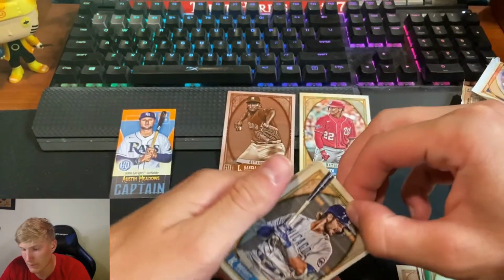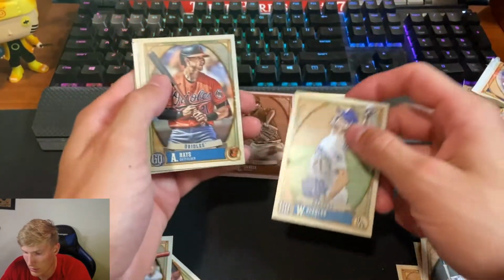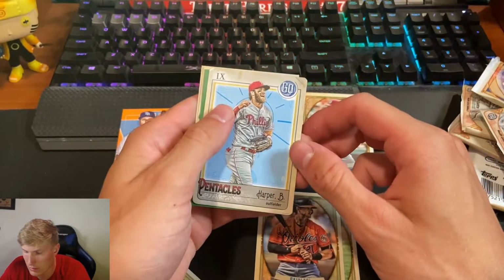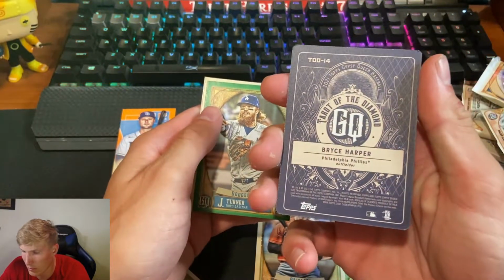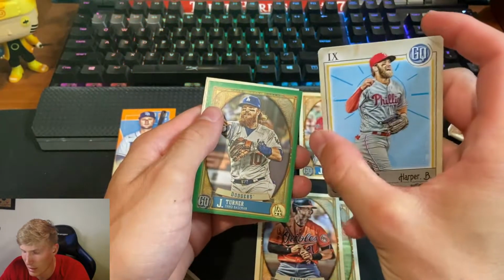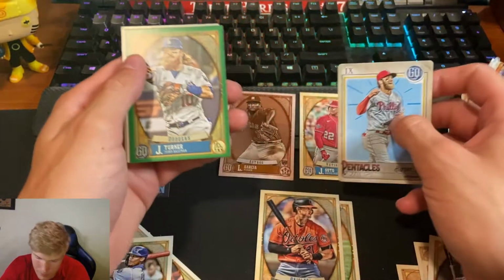All right, last set of cards. Chris Bryant. Walker Buehler. This guy's decent. No, he's really good. A. Hayes for the second time. Ooh, this card's pretty cool. Where's the flow at, though? We got a Bryce Harper. Philadelphia Tarot of the Diamond. It's like tarot cards, but this is Bryce Harper's. That's pretty cool.